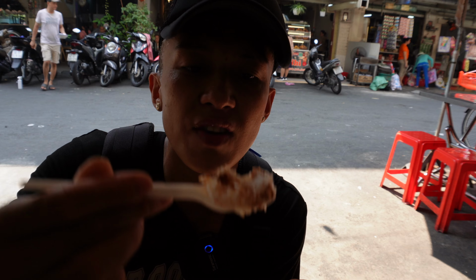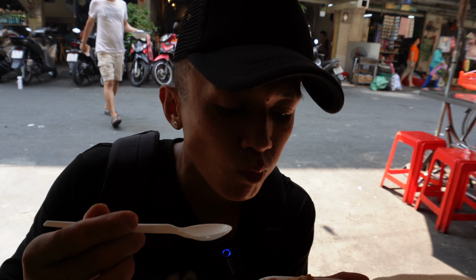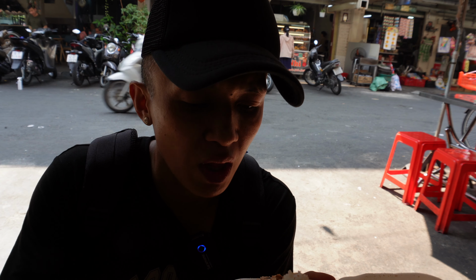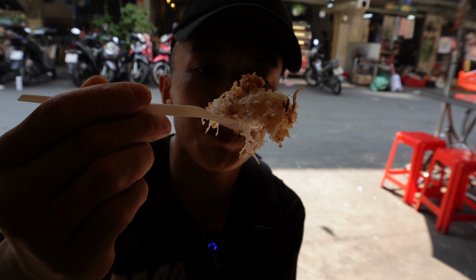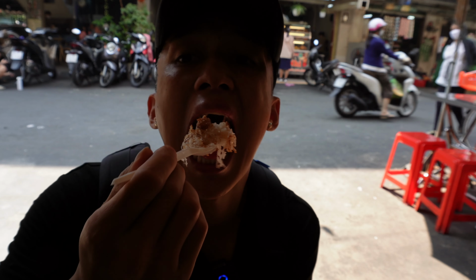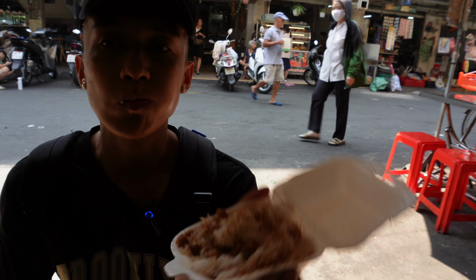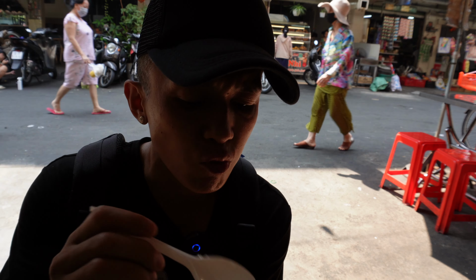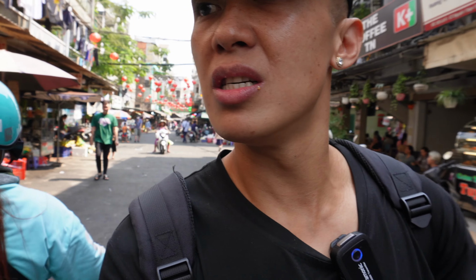And you got these chunks of nuts right here. Man, that coconut on top is so good. And that sugar, oh my God. Look at this big piece. Sticky rice, seeds, nuts, coconut. Wow. This is pretty heavy. Wow, everything is like closed.